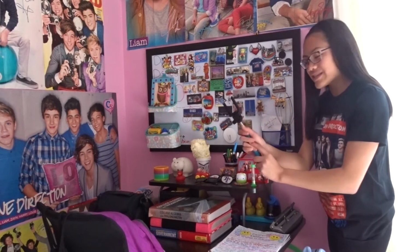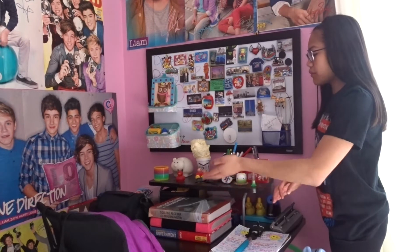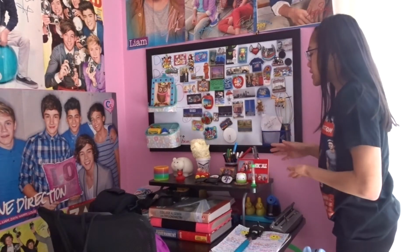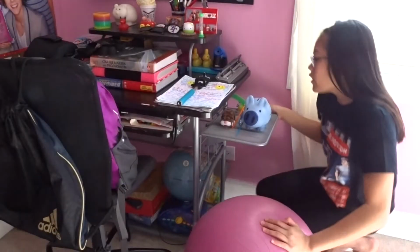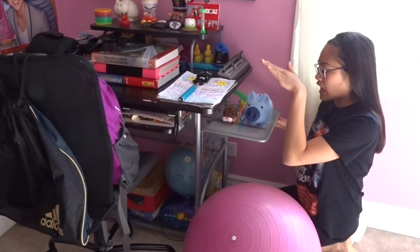I have my selfie stick. I have my three current textbooks that I'm using for the classes I'm taking right now. And up here there are just so many things. I'm not going to point out everything. Over here I just have a ton of random knickknacks. I have this piggy bank.